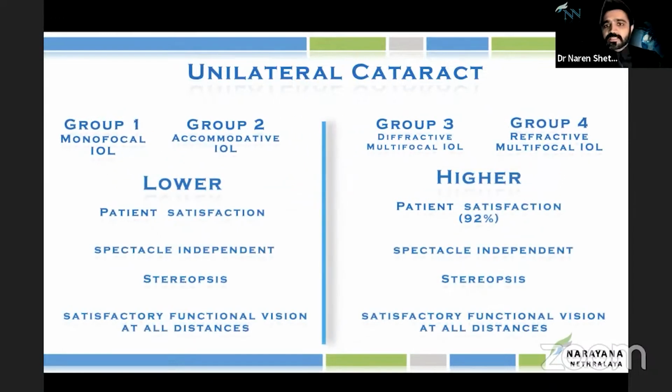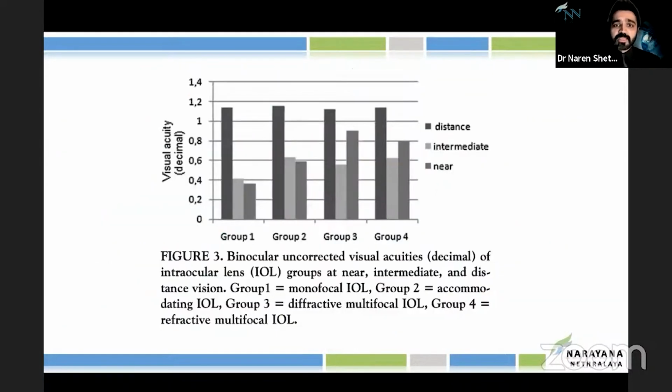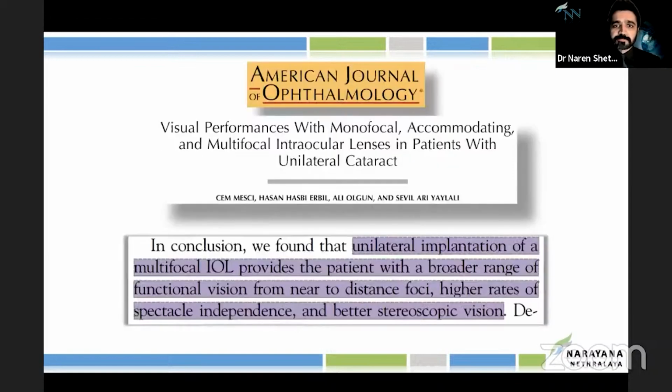So when you look at the results, groups 3 and 4 had higher patient satisfaction, almost about 92%, better spectacle independence, better stereopsis, satisfactory functional vision at all distances, as compared to groups 1 and 2, which did not do that well. And when you look at the visual acuity, they do much better bilaterally in terms of near vision, and the distance obviously is good. So the conclusion of this study is that unilateral implantation of multifocal IOL provides the patient with a broader range of functional vision from near to distance foci and high rates of spectacle independence and better stereopsis.